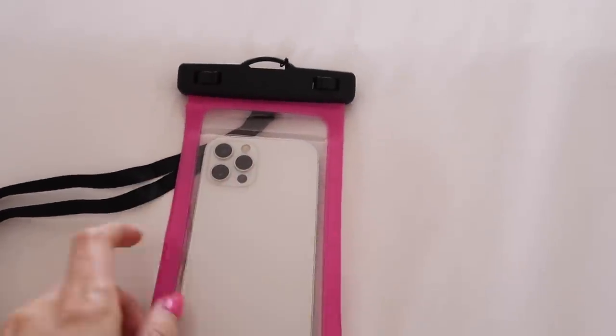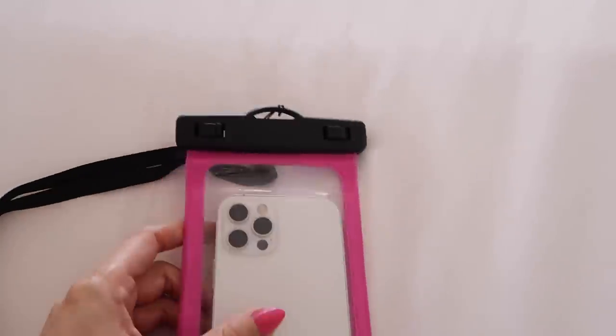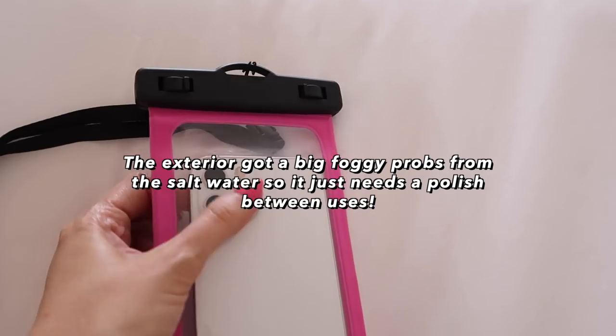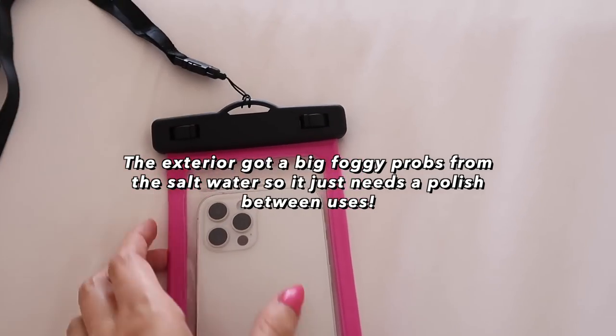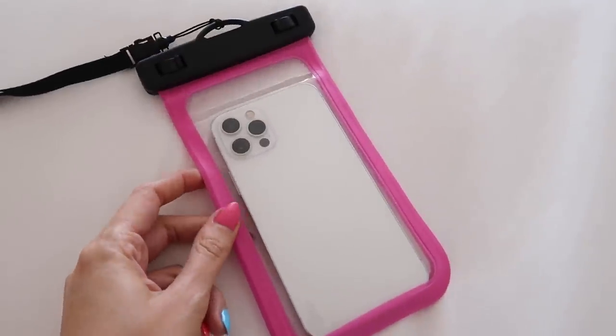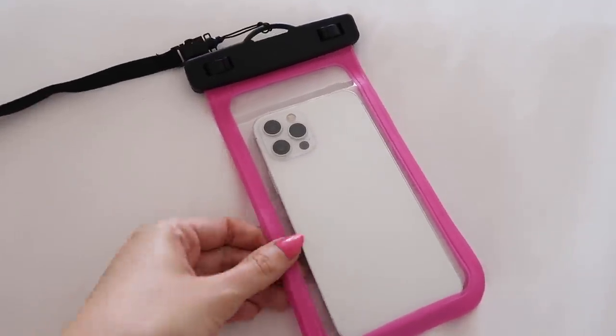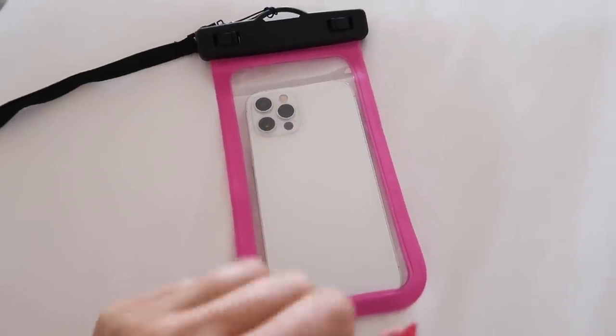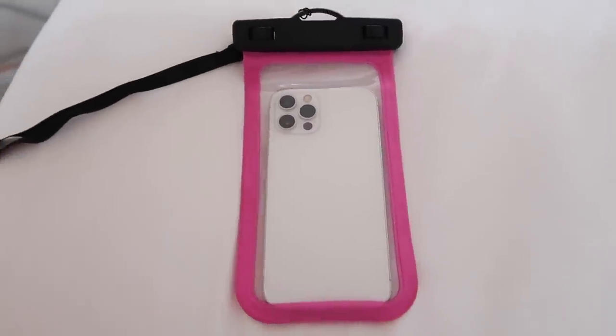You do have to remove your phone case though so it fits nice and snug, but I didn't find that the plastic interfered too much with the quality of the photos and video. I'm sure some of them won't turn out perfect. I put it around my neck and then I just tuck it under my rash vest, or you can just keep it dangling there if you prefer. It doesn't float though, just something worth keeping in mind. But yeah, I highly recommend. Like I said, I will link it below.